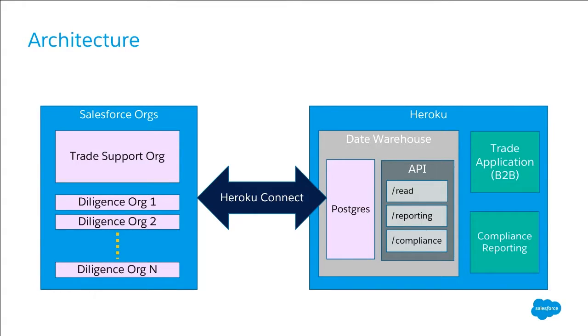And so a little bit on the architecture, this was a little bit more complicated until we found Heroku Connect. So you can see one-to-many orgs, the trade support org at the top. That feeds directly into Postgres. It's near real time, more than what we need. And then we expose that data over an API. We've got 3 APIs right now: a basic read API, a reporting API that consumes some data and then delivers a PDF. And then we are currently working on a compliance API, which is going to support a brand new business line that we have. And you can see the applications that really consume that. So the trade application, which I'm going to show you, and then compliance reporting here soon.